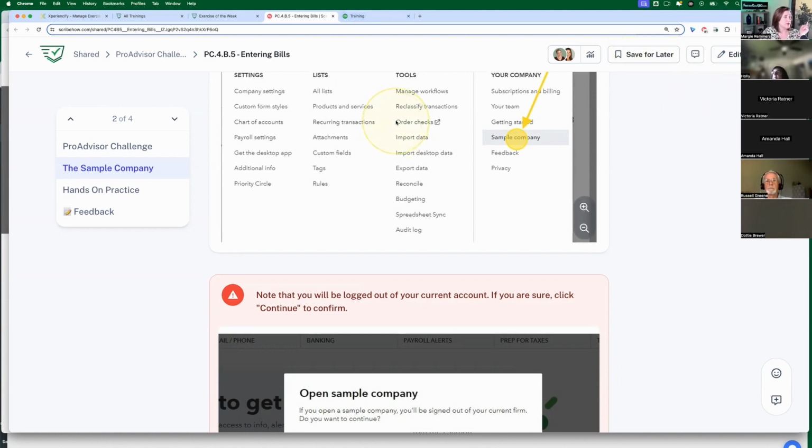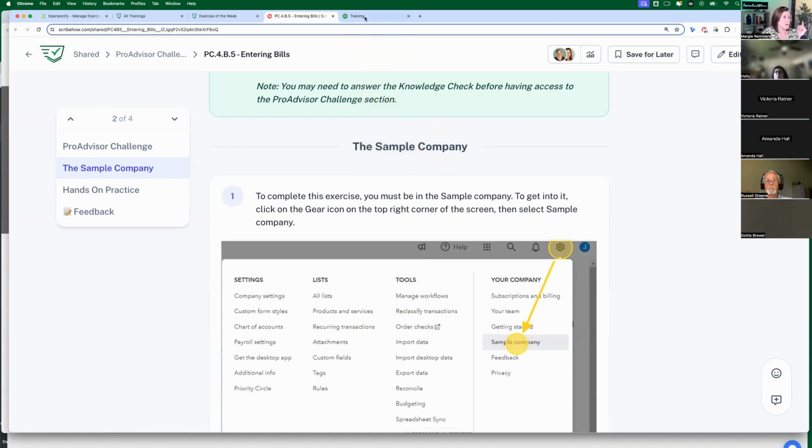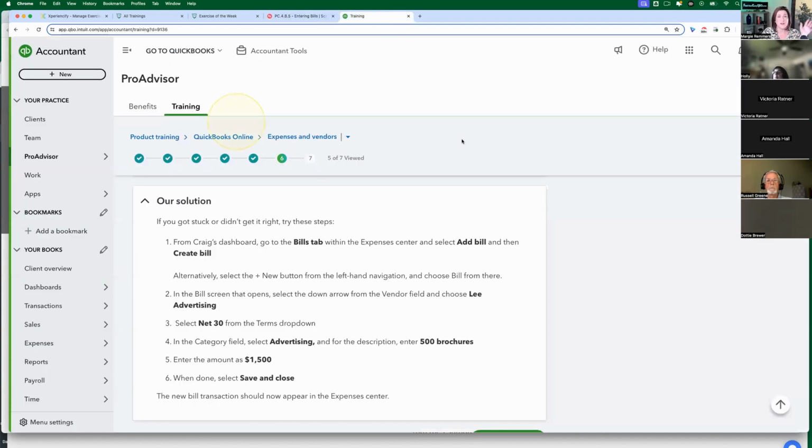So the first thing I'm going to do is load the sample company. Here I am in my QBO accountant account. I can tell that it's accountant because it says accountant up here on the top, because this menu bar is gray and because it's separated from your practice and your books. Okay, so that's how I know I'm in an accountant account.